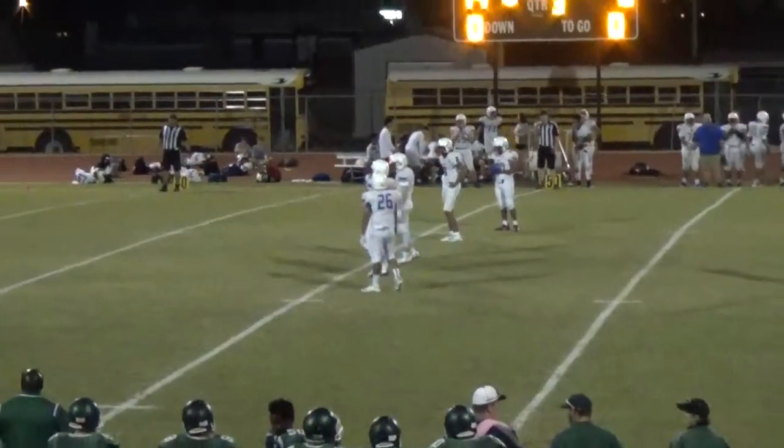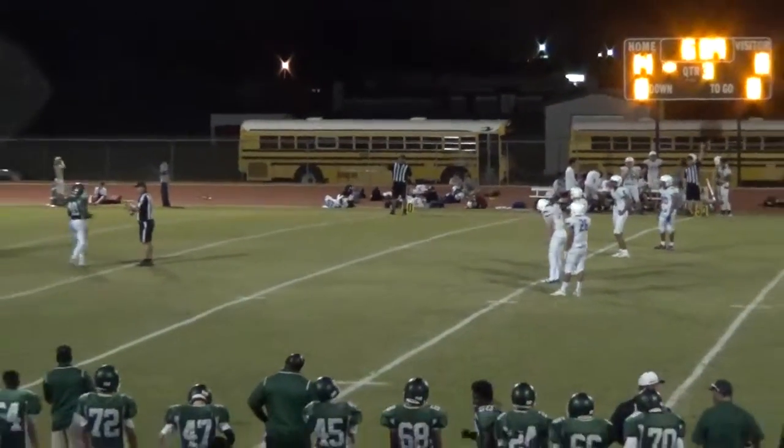Littlejohn with the kick. Leads to Garvin back to return for the Panthers.